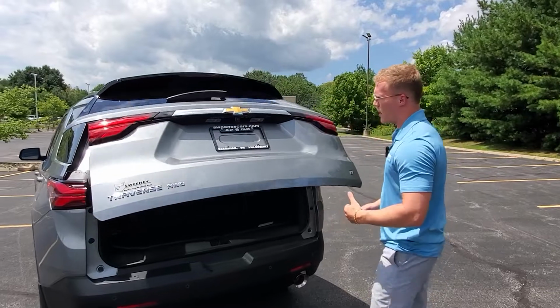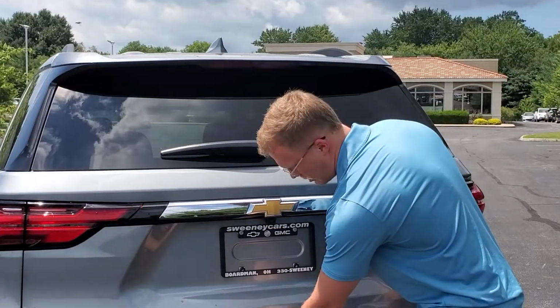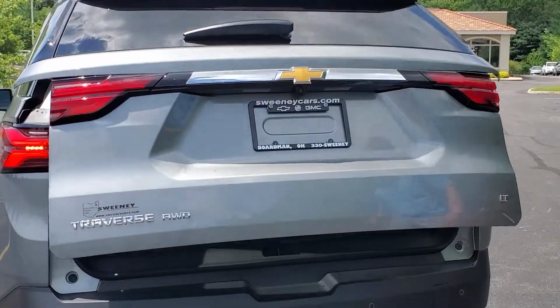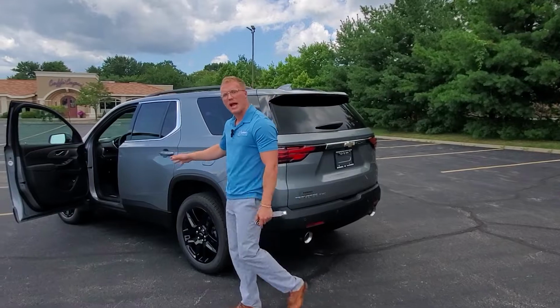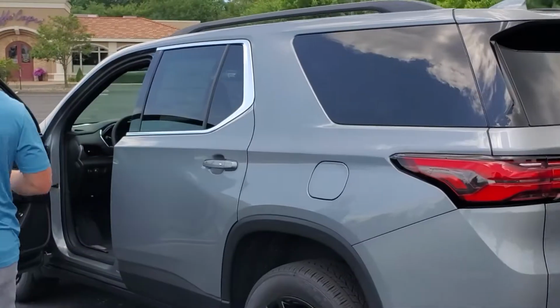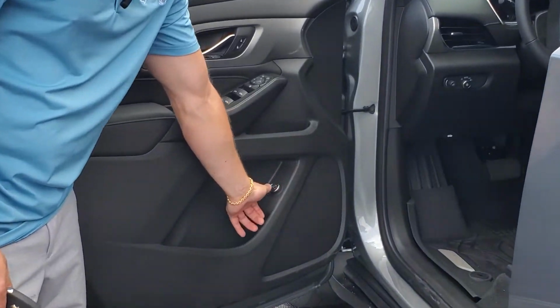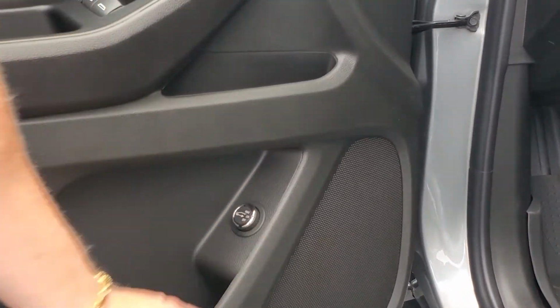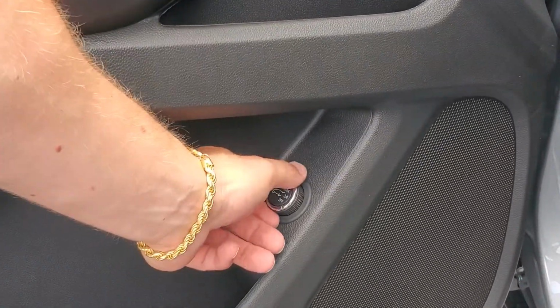Another way to open up the liftgate is you just push this button here on the bottom and that'll open up the liftgate as well. Another way that you can open up the power liftgate is from the driver's side door. So if you guys come on over here, you've got this little dial, it's a little button. You can actually switch it over. You've got max mode, 3/4 mode, and off mode. Not many people know about this 3/4 mode.